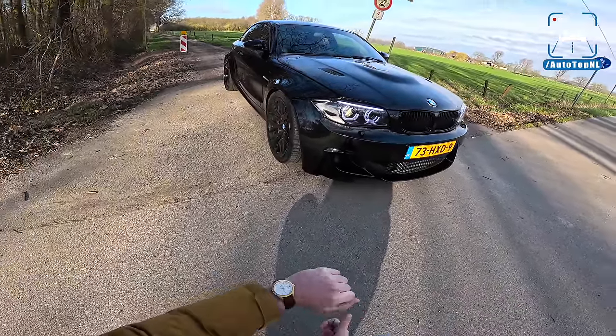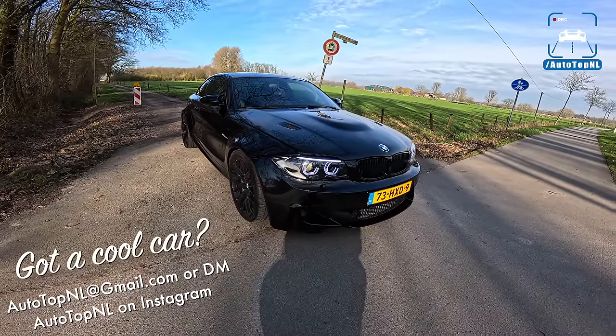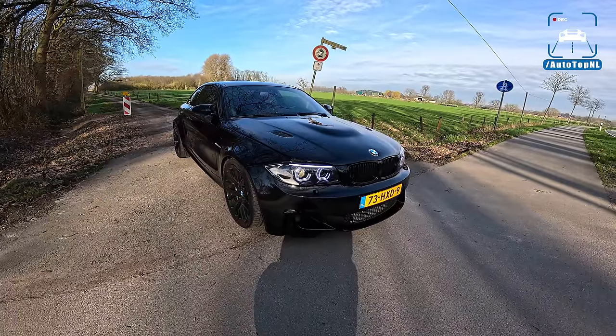It is a Saturday morning, and we're here with Robert's BMW 1 Series with a V8 engine swap. Yes, this thing is incredible.